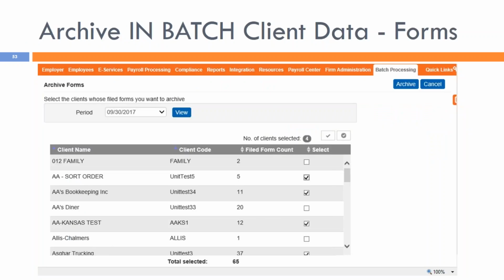Better yet, and again, new this year, you may archive quarterly forms for all or a selected group of clients in batch. Another time-saving feature brought to you by Payroll Relief. Simply click the select box for all the clients. The program lets you know how many forms each client has and the total forms selected at the very bottom, and then click archive, and you're done. That easy.